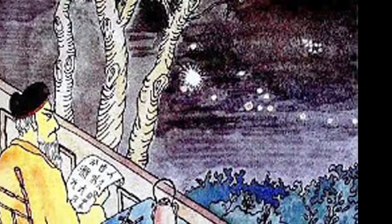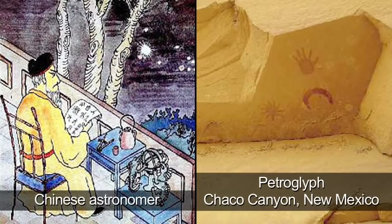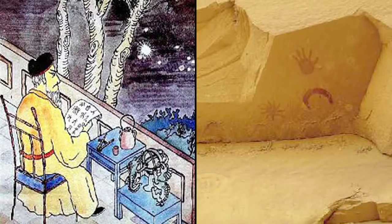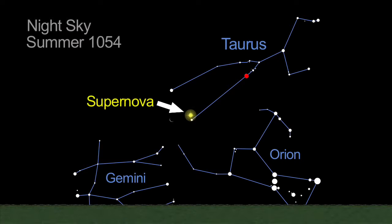A guest star was visible in the summer sky of 1054. Ancient astronomers in both the Old and New Worlds documented a bright new star in the daytime sky. It was a supernova in the constellation Taurus and was visible with the unaided eye for nearly 2 years.